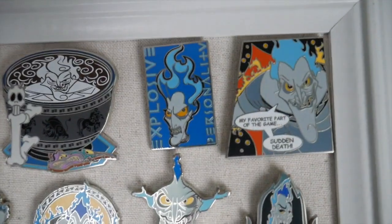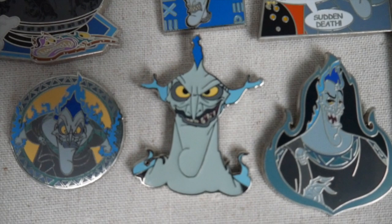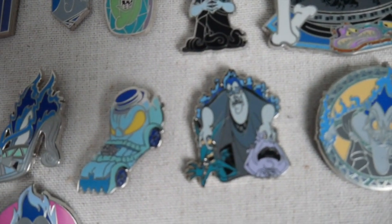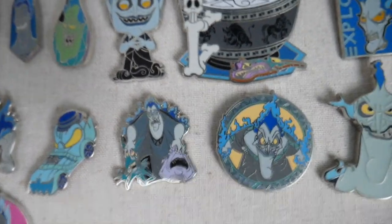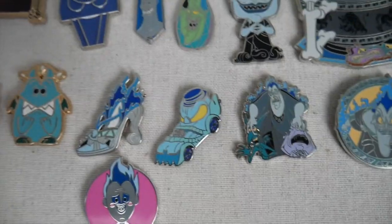And then the last one we have up top is Hades. So we have just a couple of open editions. I love this one. This is actually from a booster lanyards pack. And then these ones are all mystery. I actually noticed that this one is not of Hades, but I put it there because it looked like Hades. But I just found out that it's actually from an attraction. So I'm going to have to move that one out.